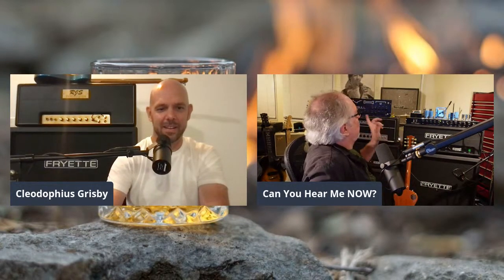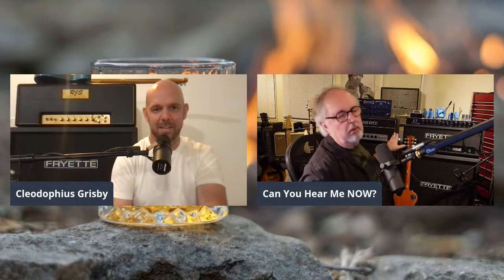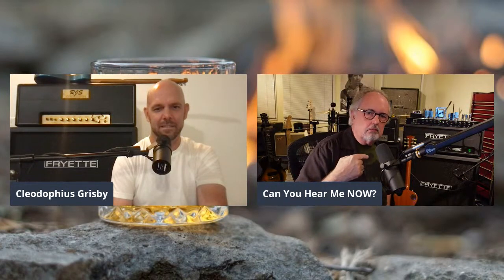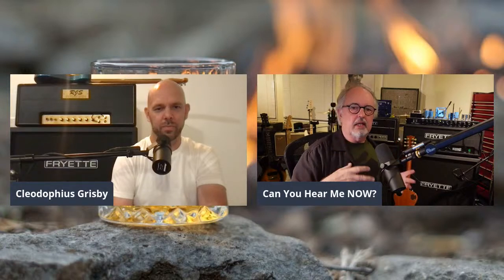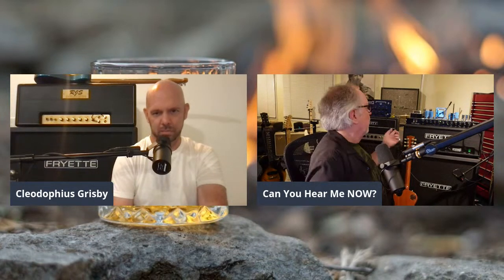That amp, the clean channel has a pull bright, a pull boost, and there's a depth control, which I didn't start using at the very beginning of the prototype. When we started making the amps in production, we added that. But it just had two presets of the depth control on a pull switch.